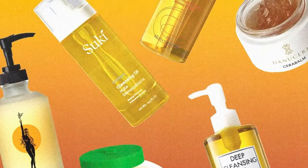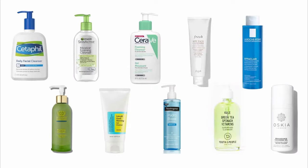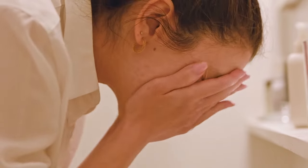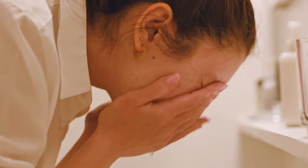Step 1 is to get rid of any oil and dirt, so we're starting with a clean canvas, super important. Experts typically advise cleansing your face twice daily with slightly warm water, followed by a rinse with cold water. If you are wearing makeup, use an oil-based cleanser to dissolve cosmetics, followed by a water-based cleanser to finish the job. Be careful not to over-cleanse, as it can lead to dryness and irritation.